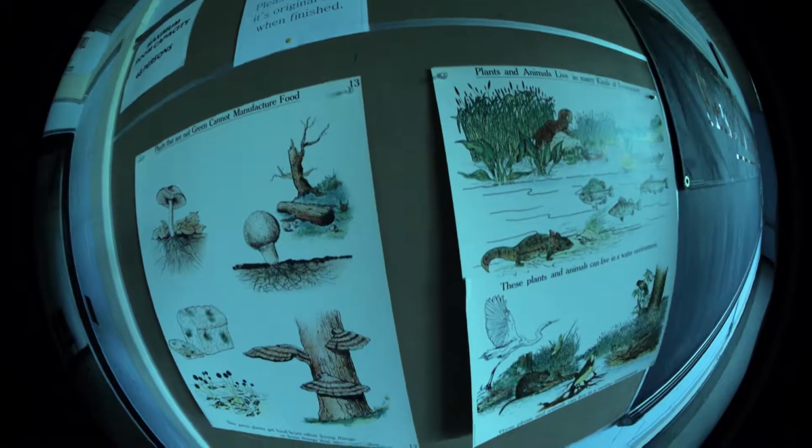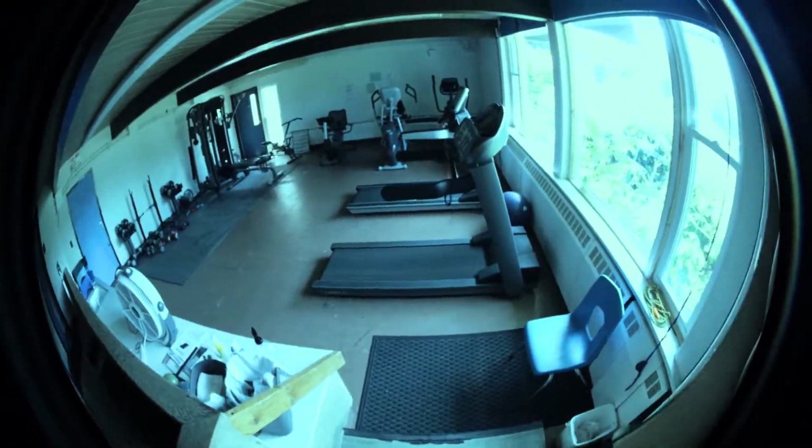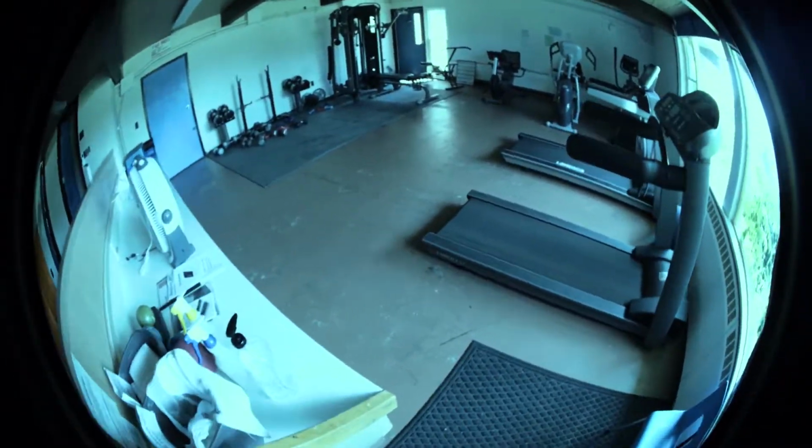I really like the drawings on them. I really love that. I think it's very pretty. And you can see that little antique fire drill sign up there as well, which is always fun. Some nice paintings in the hallway. And then to finish things off, I swung back into that weight room that I snuck in through, and after that, I headed out of the building and I made my escape.